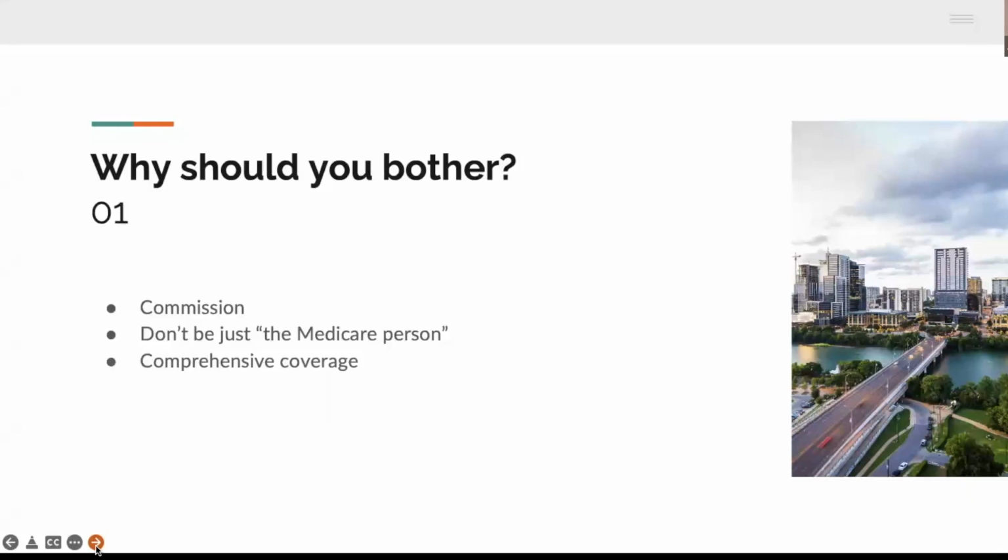Another great feature about this is that you already have this working relationship with these clients, right? If they're a previous Medicare Advantage client or Medicare Supplement client, you've already built that relationship. Now you just need to address some of the other areas of need and provide a service that you weren't yet providing, okay?